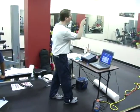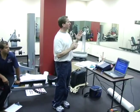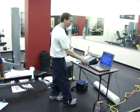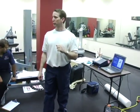So what he looked at, he found there are different muscles, and within these muscles, he classified them as postural and phasic. He also classified them as upper cross and lower cross syndrome. Postural muscles, as seen in the manual, tend to tighten. They assist with standing up nice and tall and straight.